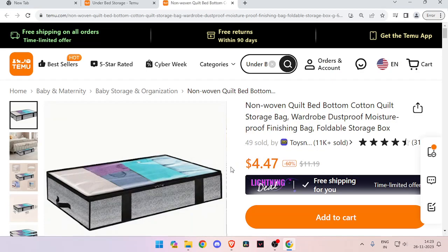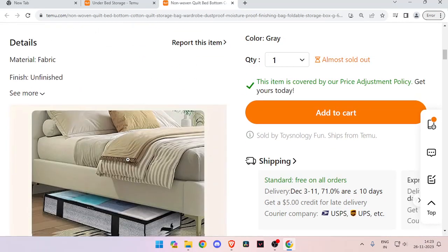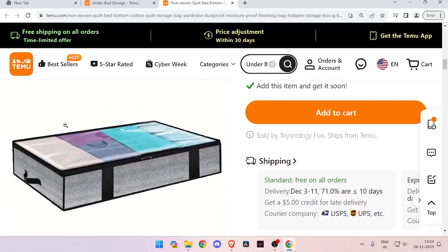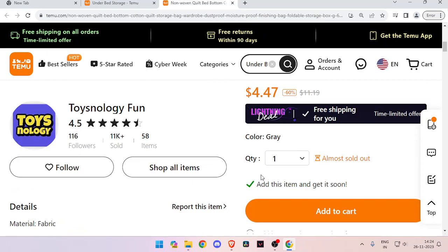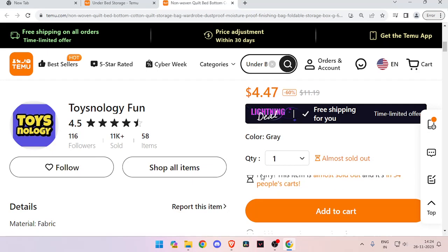You can also see the discount price and the original price of the product, and you can also read the public review for this product. And then you just have to click on add to cart and then you will be able to buy it with your PayPal account. So this is how to buy products from TEMU website.